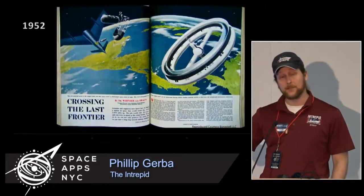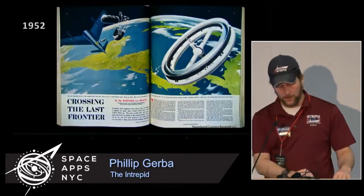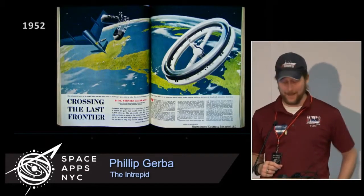It's going to be a spacecraft that's going to enter low Earth orbit, and then come back as an aircraft, and it's going to land just like an airplane. That's the same concept. Also in the same article, 1952, you'll see a space telescope. They still thought it was a good idea back then.